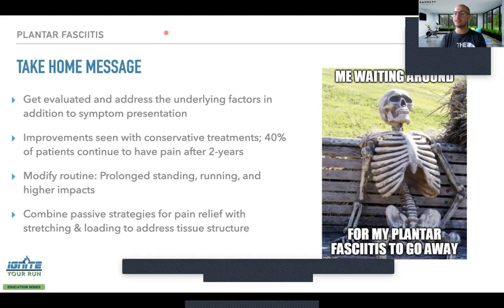40% of people, I mean, that's a lot. 4 out of 10 are still experiencing symptoms 2 years later. So that's why I always recommend people get on top of this early. You don't want to fit into that category and make this a super chronic thing.